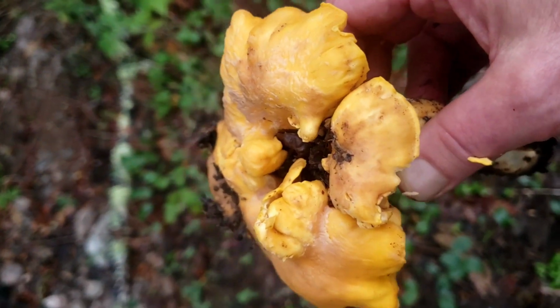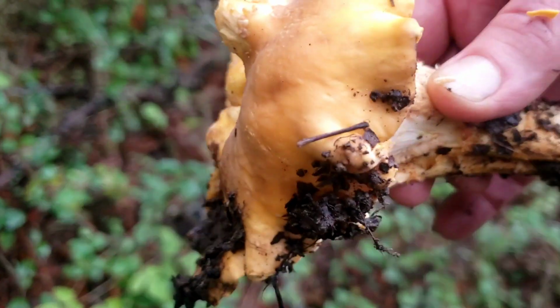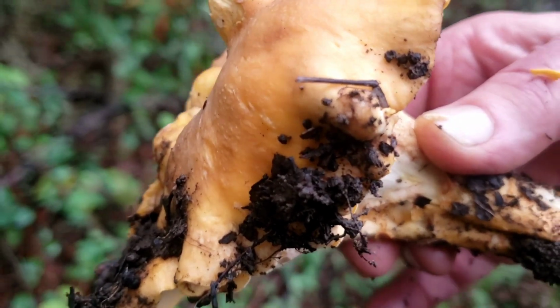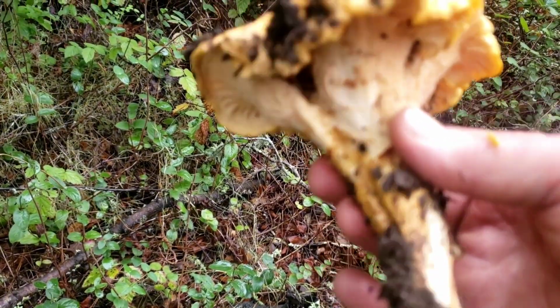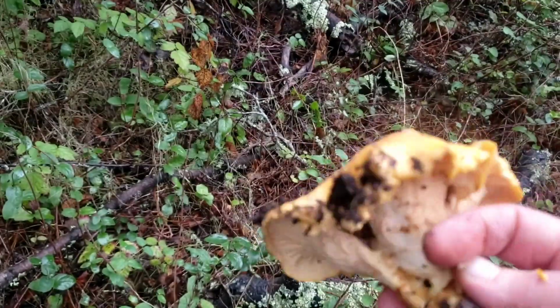I'm gonna bring this home and tell Jeff I got it. And sorry, I tilted the camera. I don't know what direction it should be aimed in right now. But man, that's a really good one. Yeah, Jeff's gonna enjoy that if he can come pick it up in time.